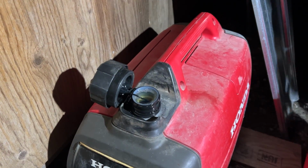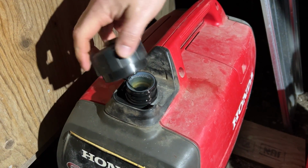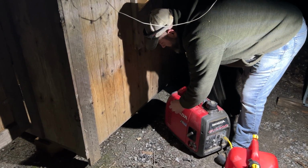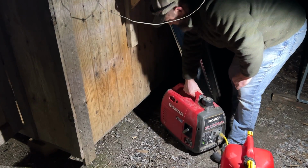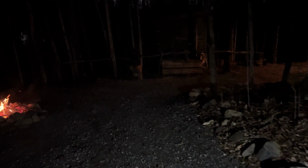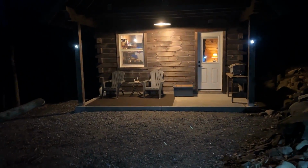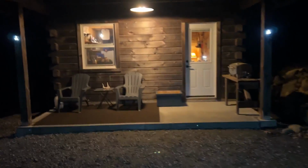Oh, beautiful, look at that. So I still gotta cut that tree back there in the warehouse tomorrow too.